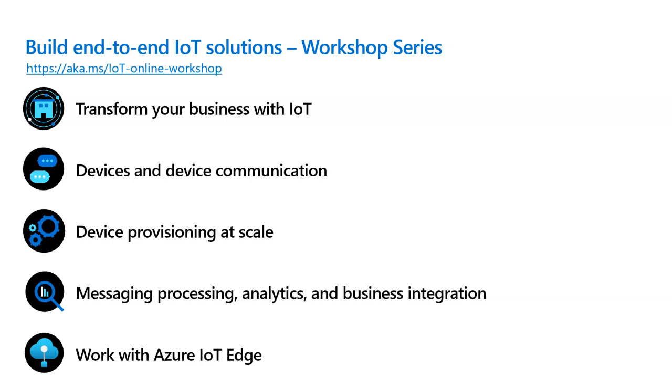The next one is going to be device provisioning at scale. It's great to connect one device, but what happens when you have tons of devices that you need to register, configure, and really be able to scale quickly? So we're going to be going over the device provisioning service and how that works with IoT Hub and how that fits into that overall device lifecycle process.